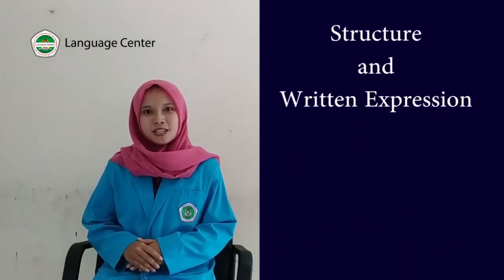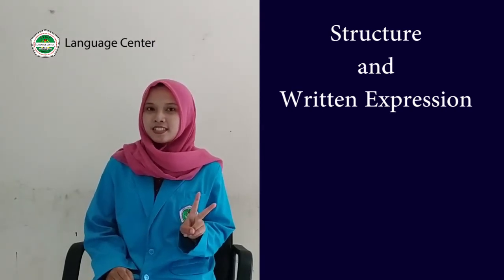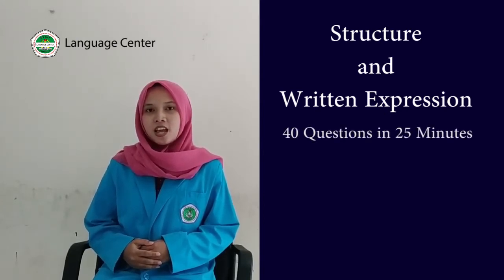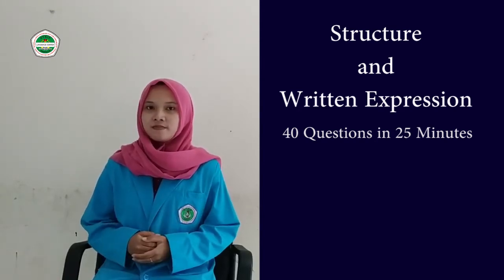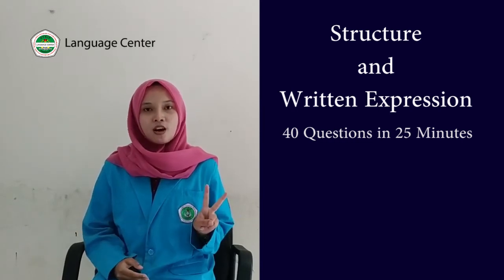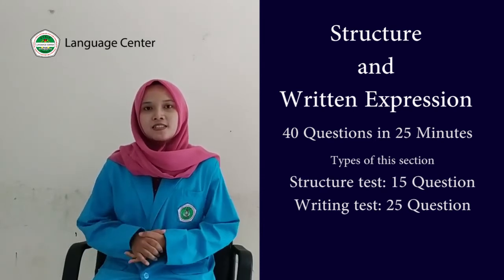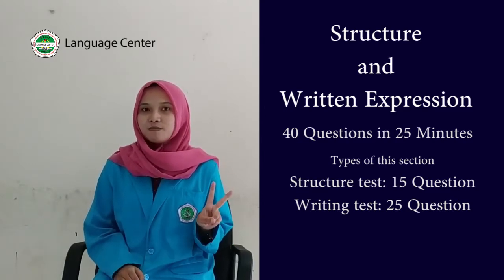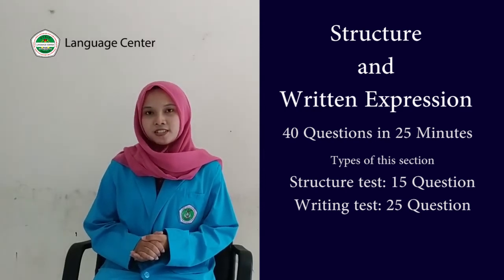Okay, today our material is structure and written expression section. This section is the second section in the TOEFL test. In the TOEFL test, this section has 40 questions, and you must complete the 40 questions in 25 minutes. There are two types of questions in the TOEFL test. The first type is structure. It consists of 15 questions. And the second type is written expression. It consists of 25 questions.